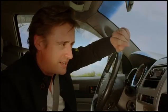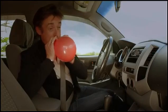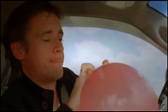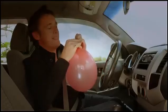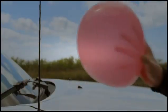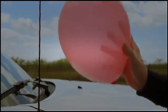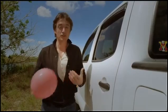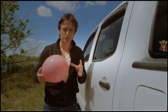Let me just prove to you that this is electricity making this happen. Never could do this. The static electricity I've built up on the balloon affects the radio too. See? Static. It is interesting, but no matter how effective or sometimes useful that method is, it isn't the real and actual sound of lightning.